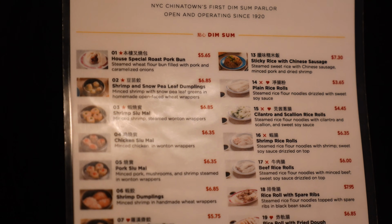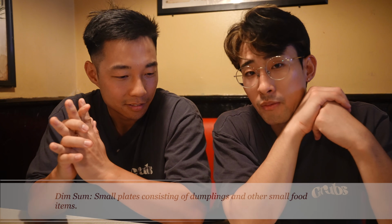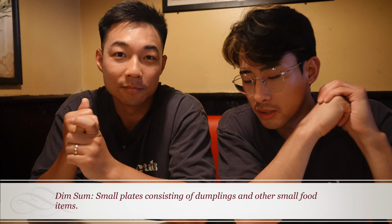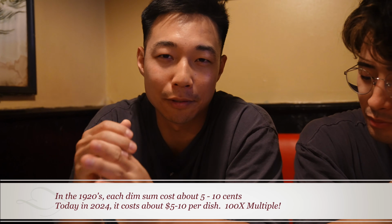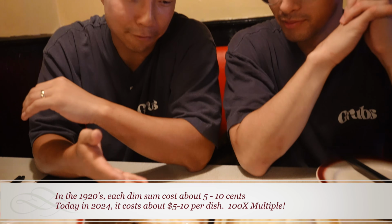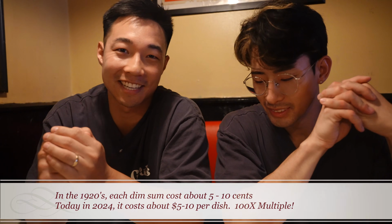This place doesn't have the bao anymore, but apparently this is actually the first dim sum parlor in New York City. So we gotta get some dim sum. And dim sum, as you know, it just means small plates consisting of dumplings and other small snacks. Interesting fact, back in the day, each dish typically cost between 5 to 10 cents, but now it's like $5 per. We're looking at another 100x increase in price. Open since 1920, that's more than 100 years ago.